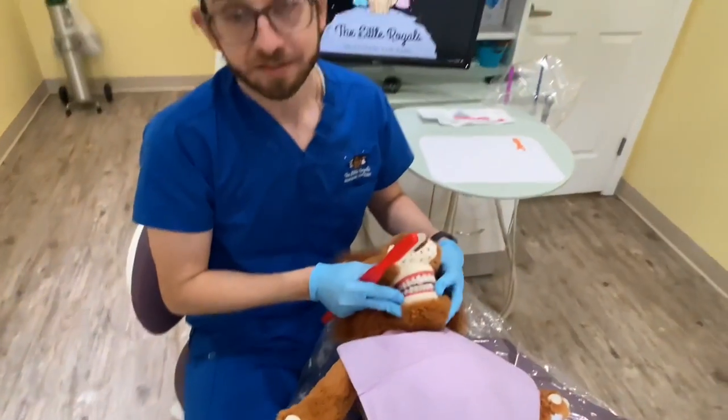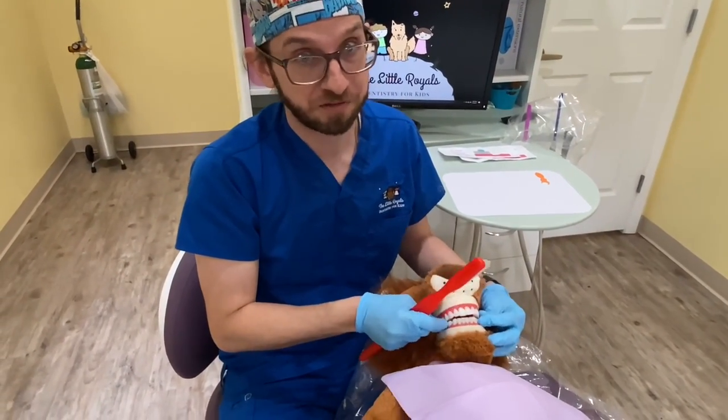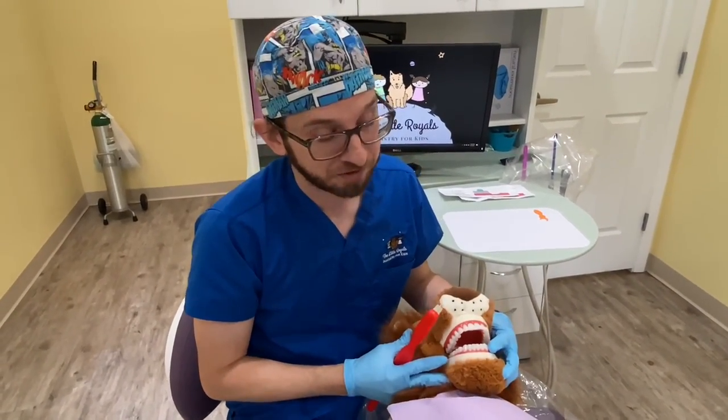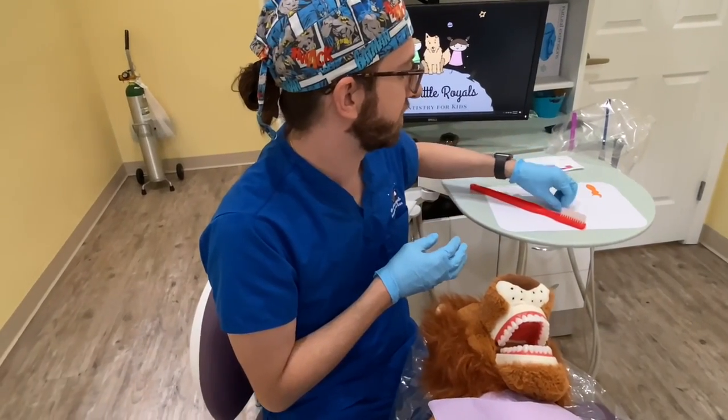Now, the other thing we talked about is I'm brushing all around the teeth, but there's one part of the tooth we haven't talked about yet. We talked about the top, the front and the back, but we didn't talk about the in-between. So that's where our friend dental floss comes into play.